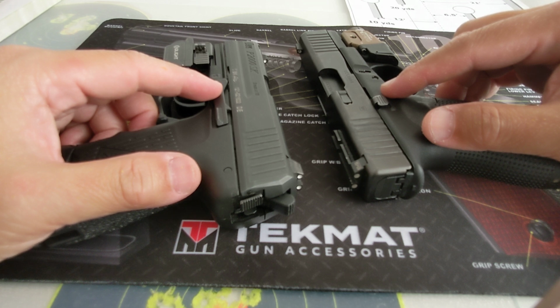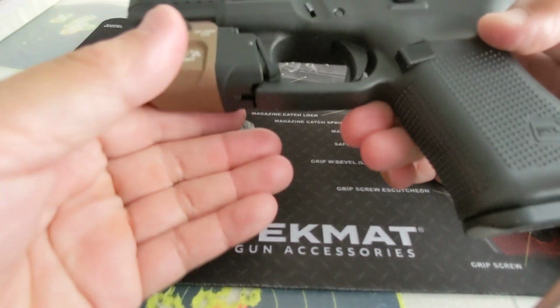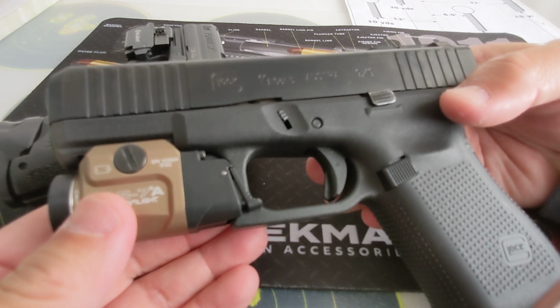Repeat the drill. So 10 shots. With the Glock, so you can tell there's a lot of motion running back and forth, changing targets.